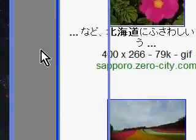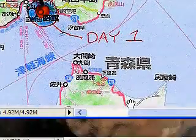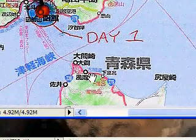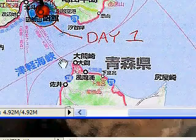As far as our trip goes, we plan to leave Morioka on August 3rd, drive through the afternoon through Aomori until we reach Oma. Oma is famous for its kuro maguro, or black tuna. Black tuna is very, very expensive, but it is very, very delicious.